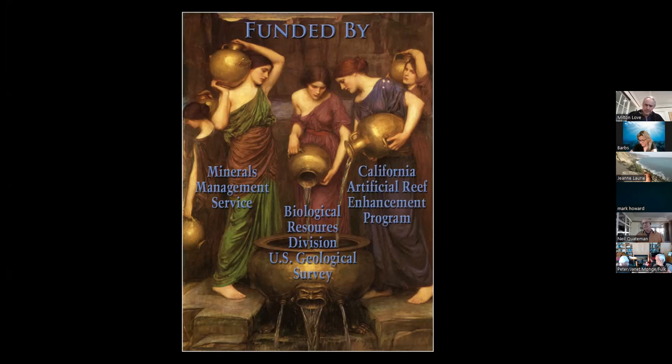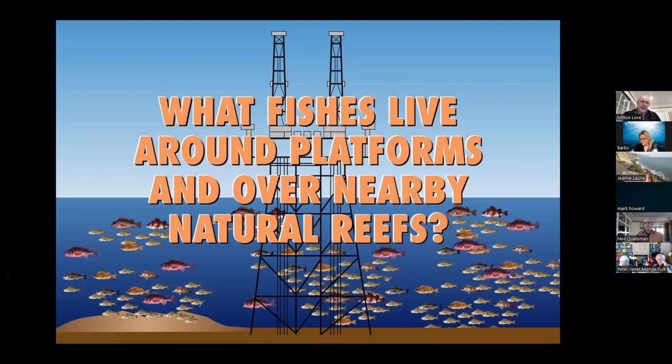When we first started in '95, we were given kind of a mandate: what fishes live around platforms of California and, importantly, over nearby natural reefs. That's really important. It's one thing to go down and say, look at all the fish we saw at a platform, or the fish we didn't see. But if you don't know what lives around the nearby reefs, you don't have any frame of reference. So we tried to do all of our surveys at as many platforms and as many reefs in California as we had funding for.